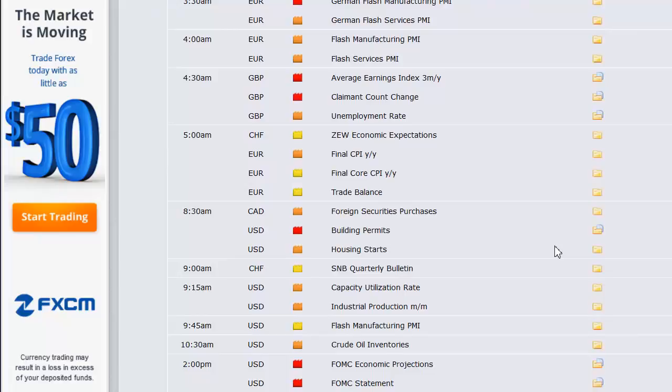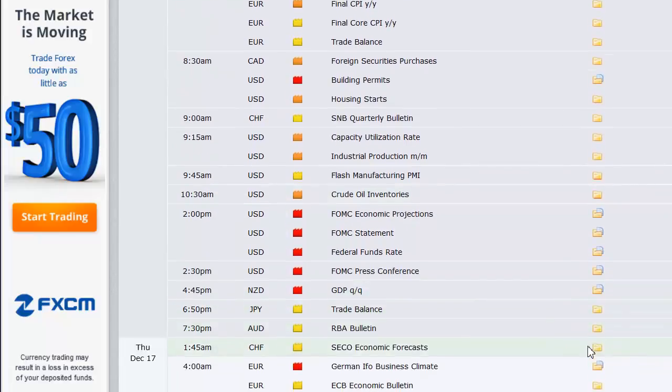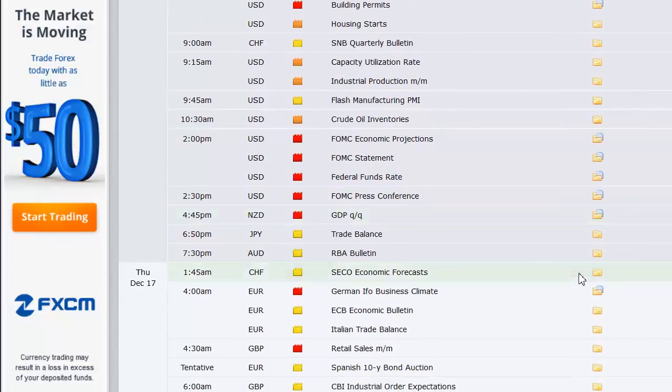Canada's foreign securities purchases, U.S. building permits and housing starts. Swiss National Bank quarterly bulletin at 9 a.m. Eastern Time on Wednesday. Capacity utilization and industrial production here in the U.S. Flash manufacturing PMI, crude oil inventories, that's the weekly number.